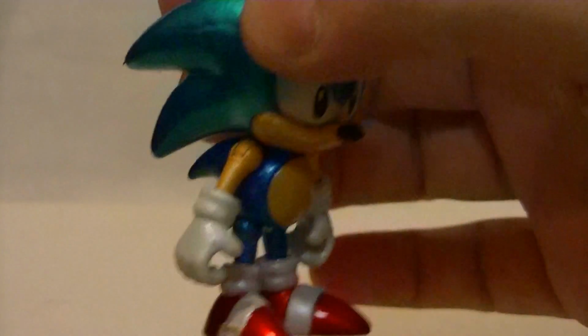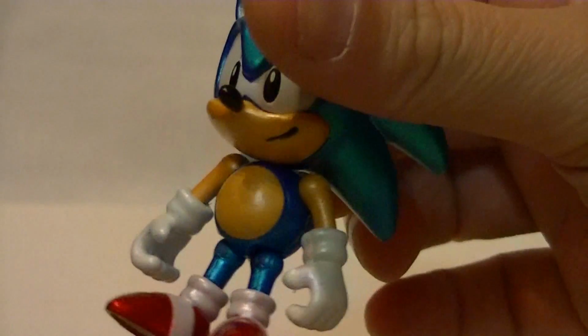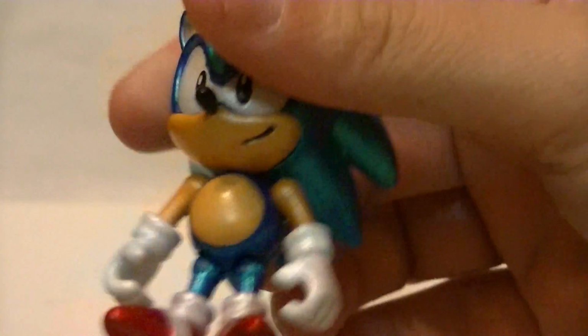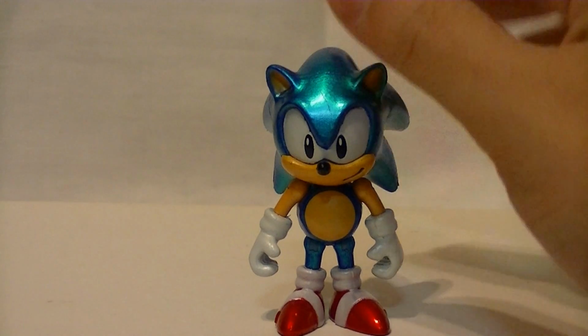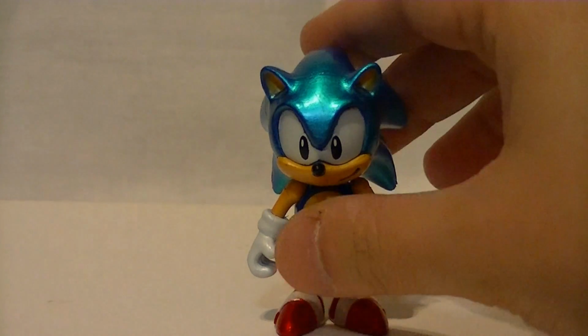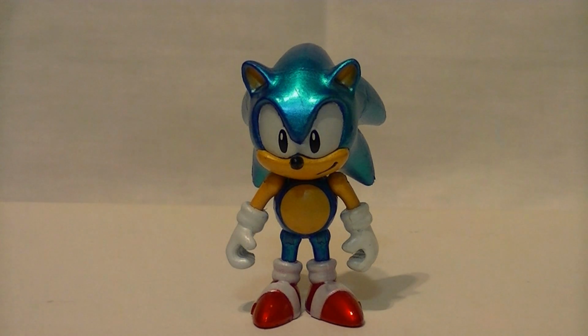He has the buckle on his shoe, he has 5 fingers, and his mouth is picked out with some very nicely applied paint. And oh, the paint on all 3 of these figures is fantastic. There's nothing that looks like it's too thin, showing plastic colors underneath, and there's no overspray. These are exceptionally well made.